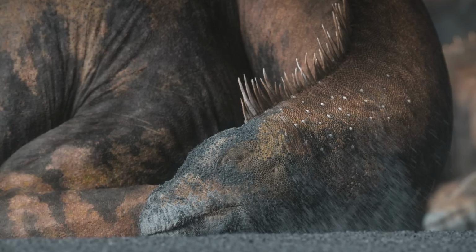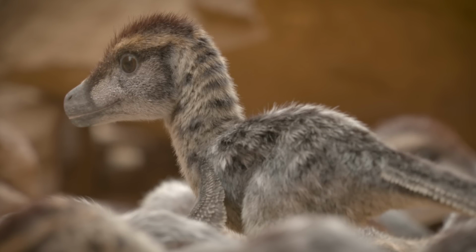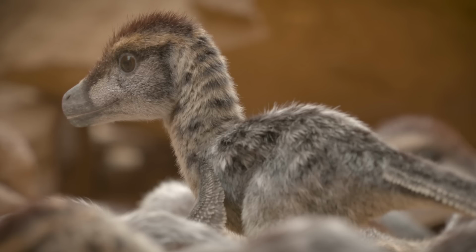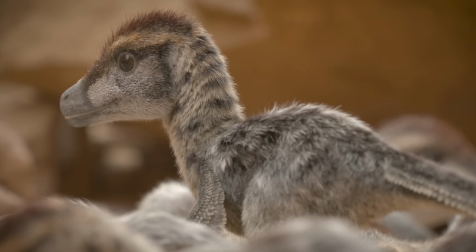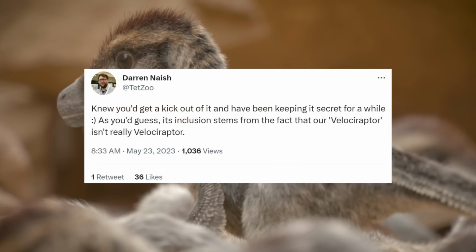For now, instead, we're going to an unspecified region in Asia, assumedly Mongolia, given we're focusing in on Velociraptor. I find this very interesting. The show now calls it Velociraptor, the press releases call it Velociraptor, but it still isn't Velociraptor. It's a Velociraptorine, and I just saw Darren talk about this on Twitter the other day, mentioning that it isn't Velociraptor. We still don't know what it is, but it's not Velociraptor.